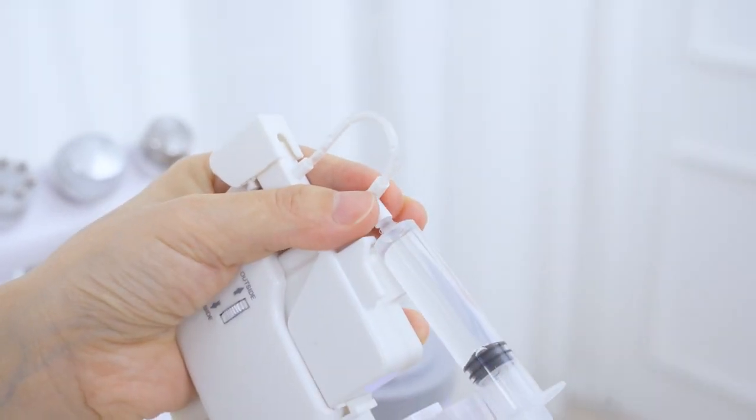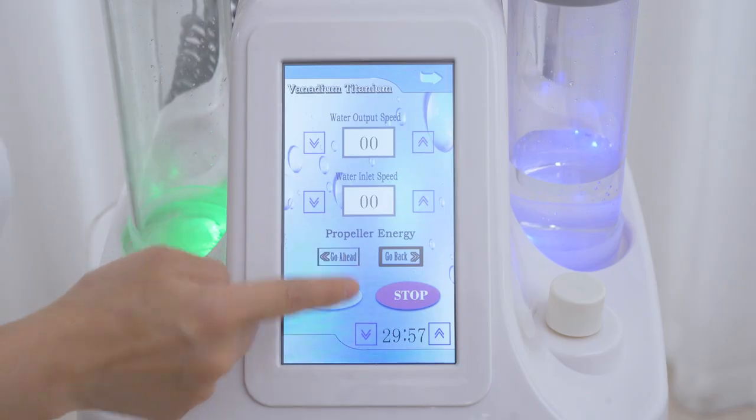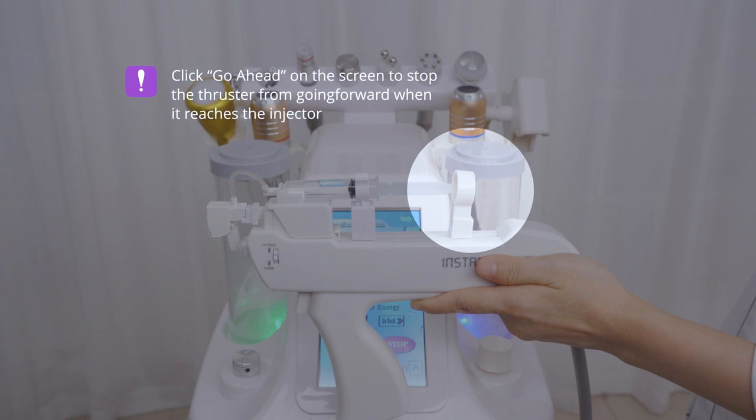One small bottle of hyaluronic acid serum is enough for one treatment, or use other serum that has 3 to 5 mm dose. Click Go Ahead on the screen to stop the thruster from going forward when it reaches the injector.